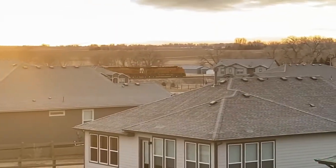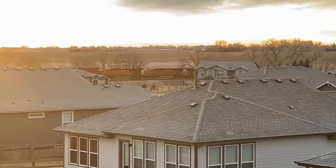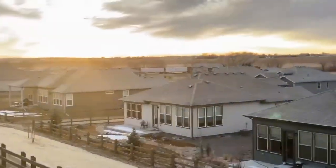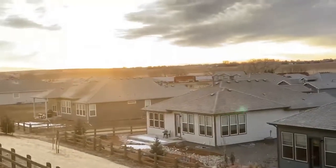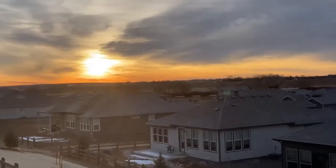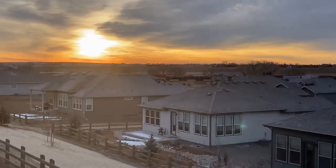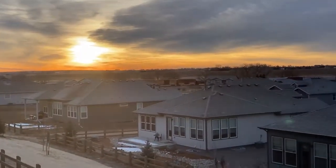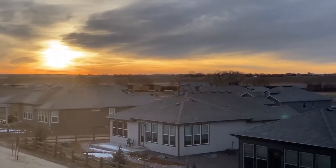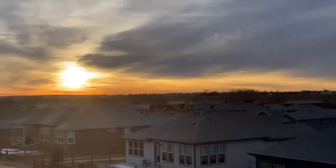BNSF. That's an early morning train. Surprisingly, I didn't hear this one coming, but I got it, thankfully. I came rushing out here to get this one for you guys. Seriously, I came rushing out here to catch it.